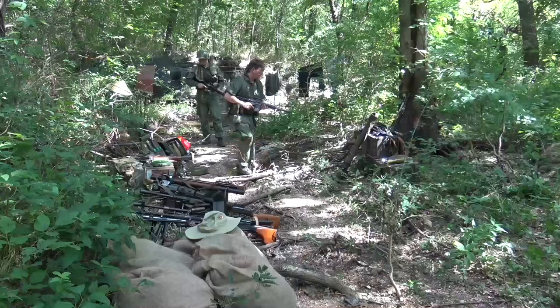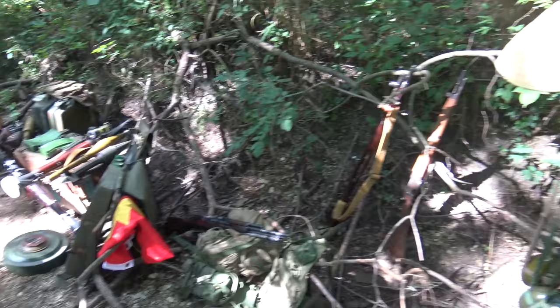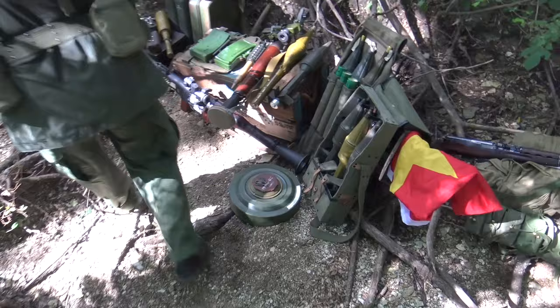Well, they're getting ready for something big. Get all this stuff. They've got RPGs, claymores, grenades, light machine guns. They've even got mortars. We gotta call this in. Yeah, we need to get engineers up here.